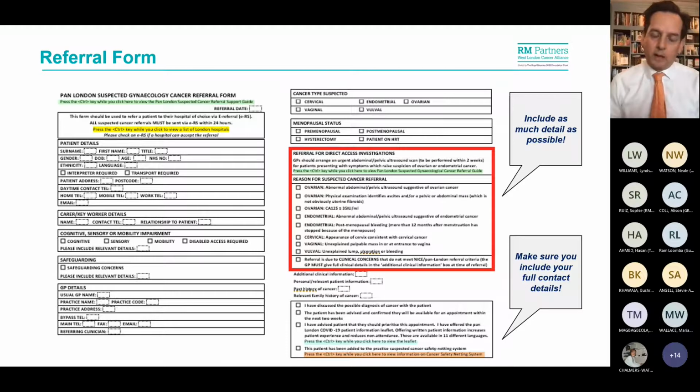The background to the 2-week wait forms comes from NG12, which was the NICE guidance on risk of cancer referrals. Broadly speaking, if a symptom had a 3% risk or greater of being a cancer, then it was felt that was a red flag symptom which should warrant rapid access referral.